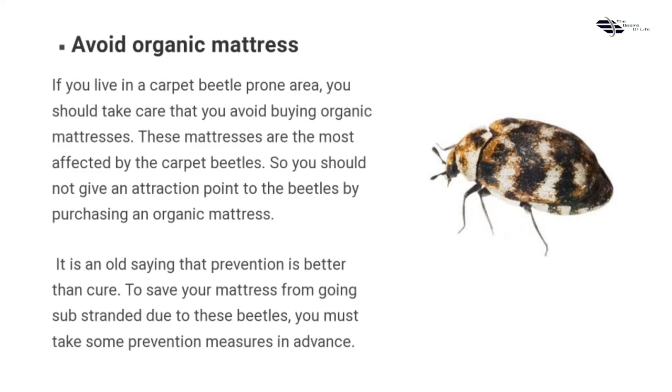Avoid organic mattresses. If you live in a carpet beetle prone area, you should take care that you avoid buying organic mattresses. These mattresses are the most affected by the carpet beetles. So you should not give an attraction point to the beetles by purchasing an organic mattress. It is an old saying that prevention is better than cure. To save your mattress from going sub-standard due to these beetles, you must take some prevention measures in advance.